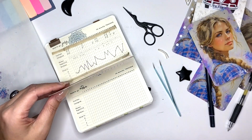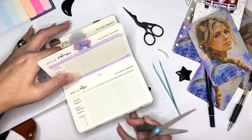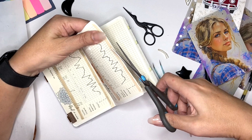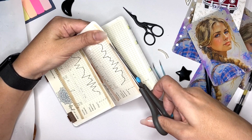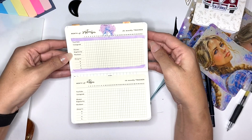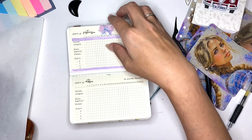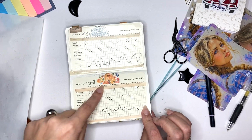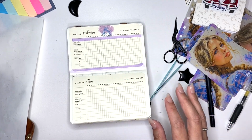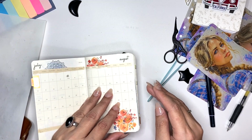Hopefully that works. Did you guys see what I'm doing? There's this overlap that I now have to cut. There is our September. I want to put something over here, but I'm not going to do it. I've always just done the top, so I'm not gonna stress. There she is in her glory. And then let's go to September.